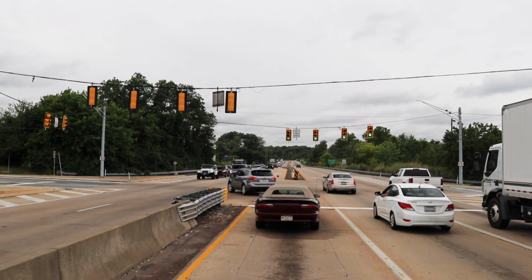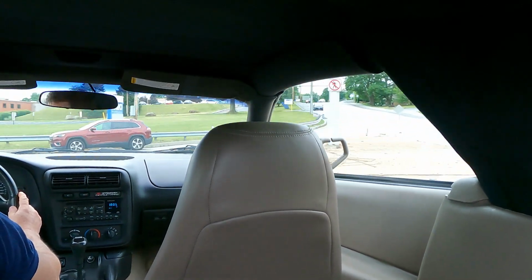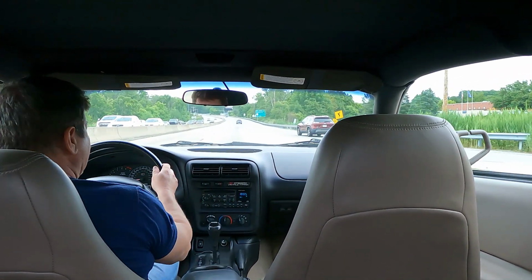All right, I'm just going to let the automatic transmission do its thing here and let this thing shift on its own from a rolling stop. All right, here we go.